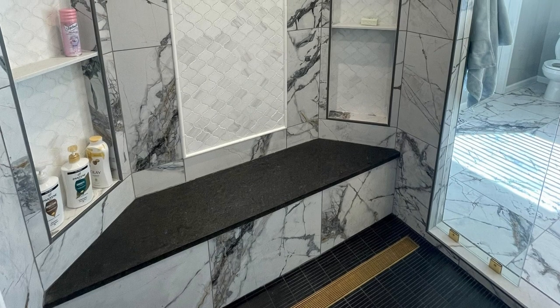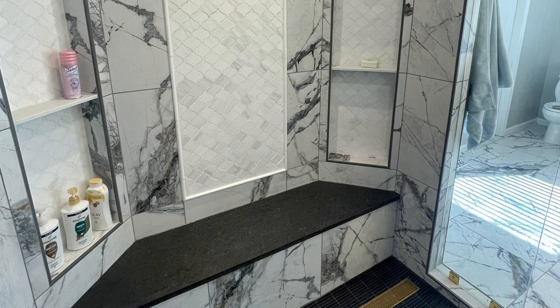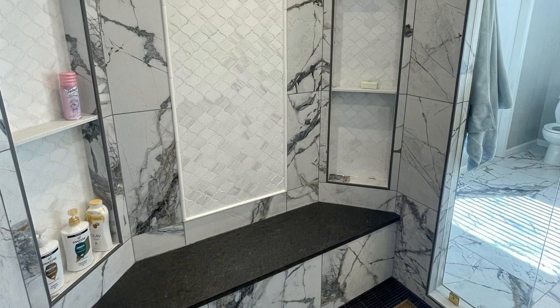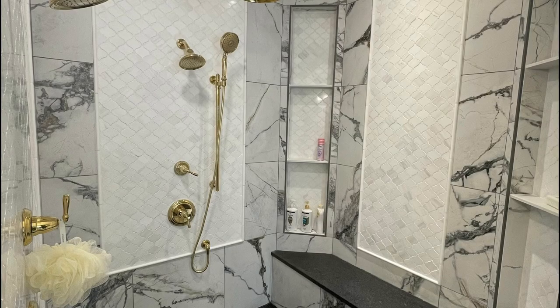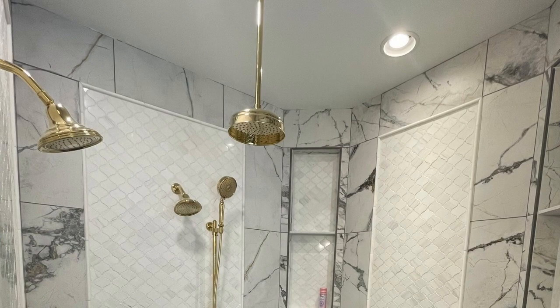The new walk-in shower features a glass door, a bench topped in leathered black granite, and ornate tilework with numerous shelves for storage. A handheld shower head on an adjustable arm, two stationary shower heads, and a Kingston brass rain head above give the shower a spa-like feel.